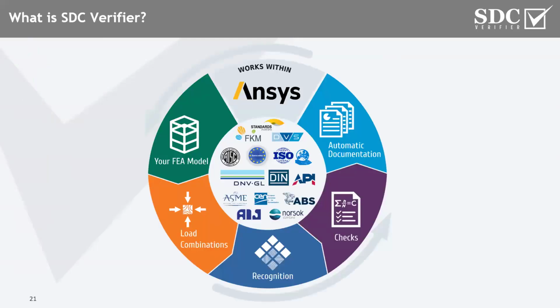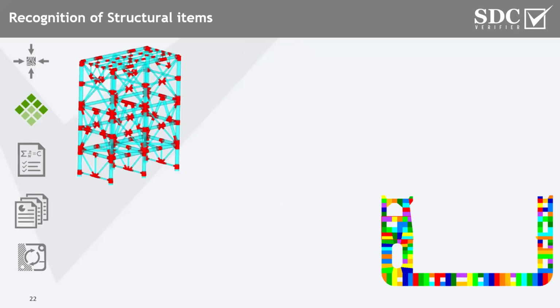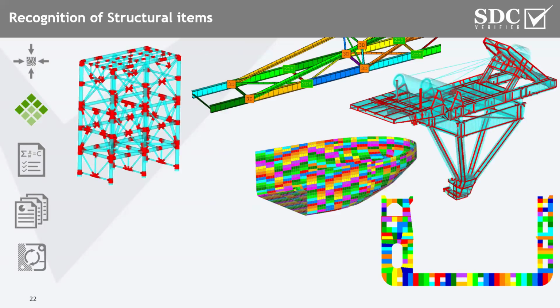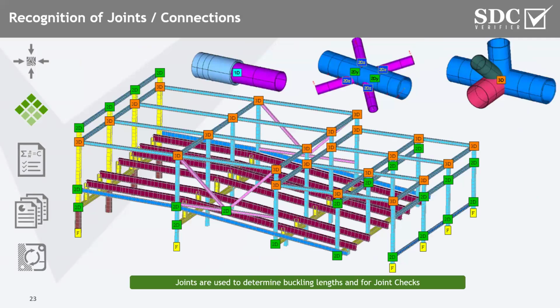As I mentioned before, to run the checks, we need to actually recognize the structural items. For example, if you want to run a joint check, connection check, or buckling check, you need to have all these items recognized, which in your Ansys model are just millions of finite elements. So if you have part of the model with beam elements, the software automatically finds all these beam members within your model prepared in Ansys. The same applies to joints, and you can see they are also recognized with proper dimensions.